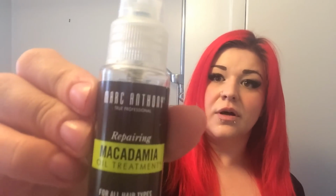Then for during the week when your hair's dry and you want to just give it a bit of a boost, you can pick up another lightweight oil. This one is by Mark Anthony. Again, it's just another macadamia oil treatment. This one's lighter, so again, you can add it to dry hair and use it for styling. And that's pretty much all I got for little tips and tricks on how to get your dyed hair, your processed, dead, dry hair to look natural and vibrant. Well, as natural and vibrant as it possibly could with this bright color.